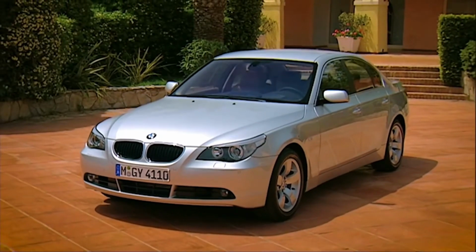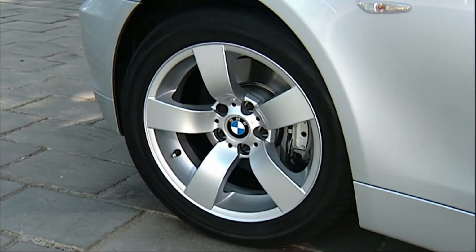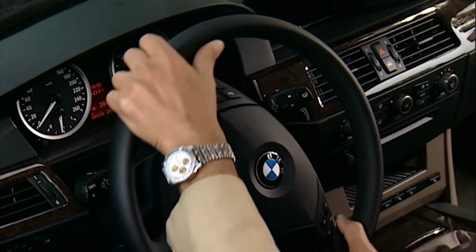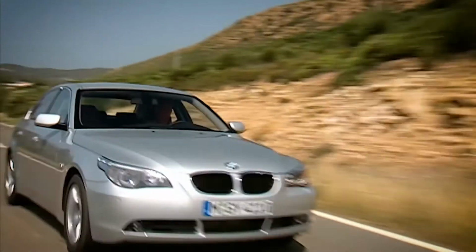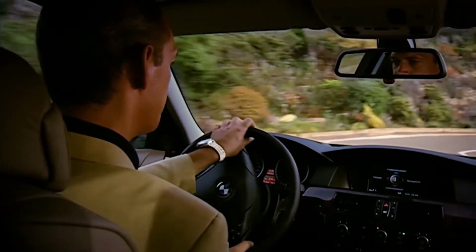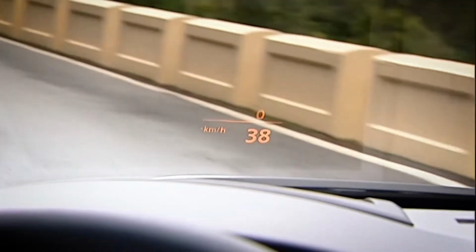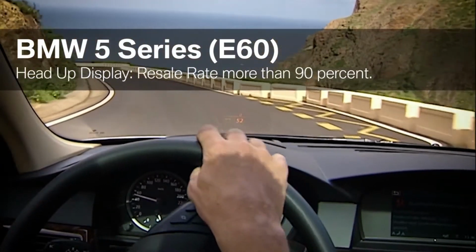The 5th generation 5 Series also featured a host of innovative driver assistance systems. One of them was active steering, for better handling at low speeds and enhanced stability at high ones. Another innovation was the head-up display, so customers no longer had to switch between focusing on the road and then the instrument panel. We thought hard about whether that would really benefit the customer, but in the end it turned out to be the strongest resale feature. If you had a head-up display once, you'll want it again.